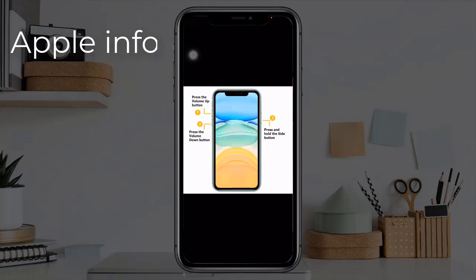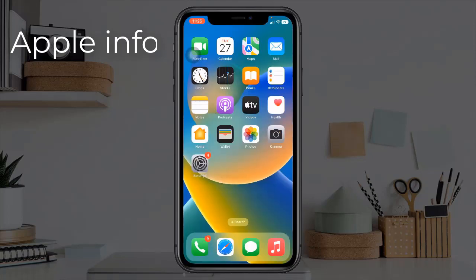Solution 5 is force restart your iPhone. Quickly press and release the volume up button. Quickly press and release the volume down button. Finally, press and hold the side or power button until you see the Apple logo.